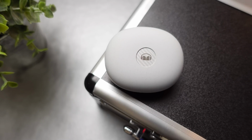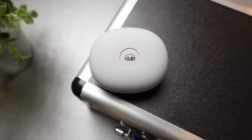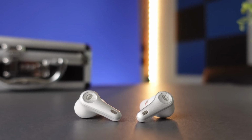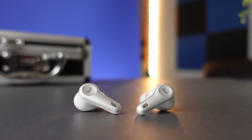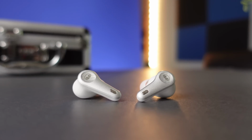Alright guys, so today we're checking out the brand new Monster Clarity 8.0 ANC True Wireless Earbuds. And to be honest, this is probably Monster's most polished product overall since they used to release the Beats lineup of headphones.